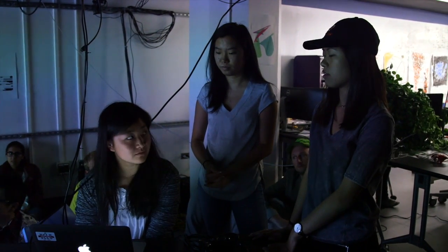Everything is also written in Go, which was an experience because none of us had used that before, so that was a fun thing that we learned.